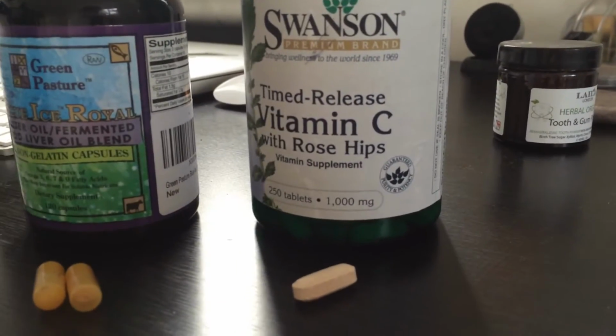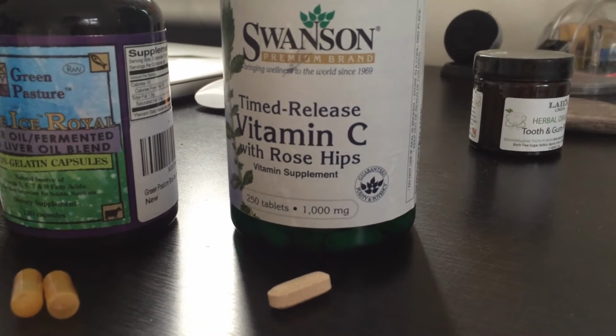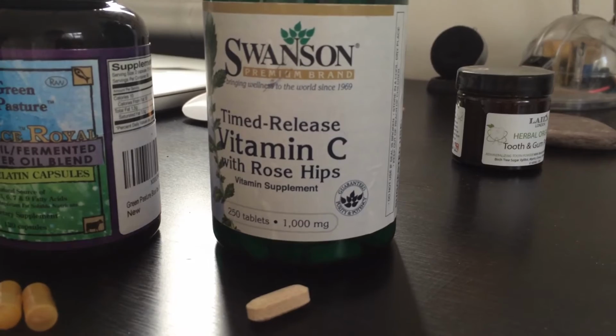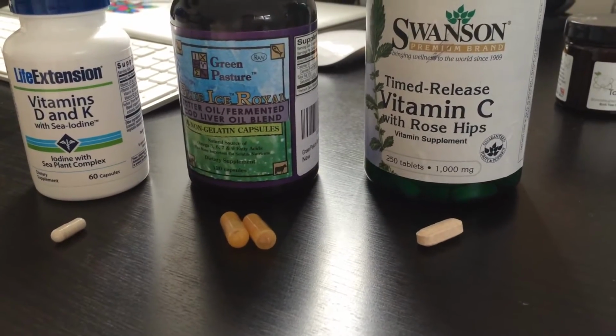And the new one is this time-release vitamin C. Just trying out some extra vitamin C throughout the day. I have one of these at the beginning and at the end at the moment, just about 2 grams of vitamin C a day, just to see if I feel any different. That is basically what I've been having for the last weekish.